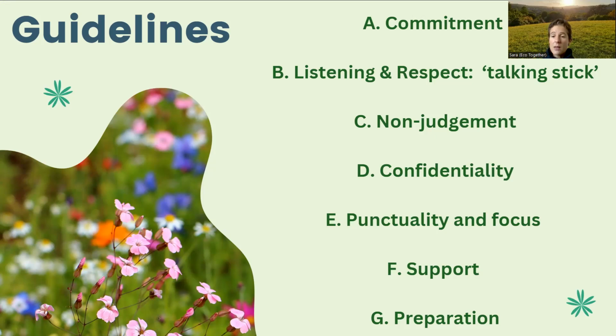Of course, that's communication power, but we want to make sure to treat everything that people say in confidence, really. Punctuality and focus, fairly self-explanatory. Support, so being supportive, very similar to the non-judgment point, and then being prepared. So that was taking the time to actually fill out the activity sheet.